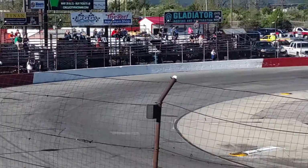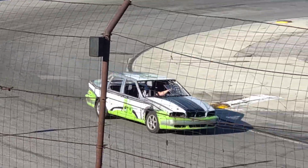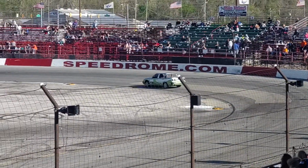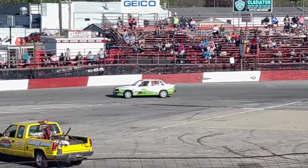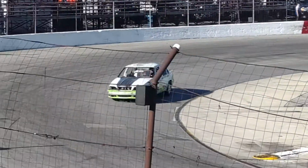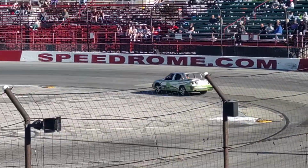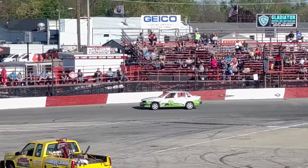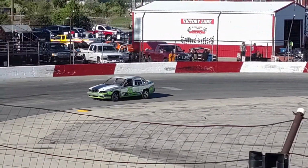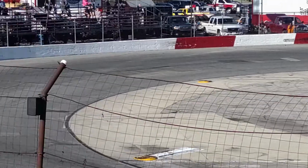The only Volvo I do believe we have in the field, that's with Brian King in the green and white number 86 machine. King gets a time of 16.840. Now 7 have qualified. Technically 8. Technically, the fellow who cut the tire is still a qualifying car. He just doesn't have the time.